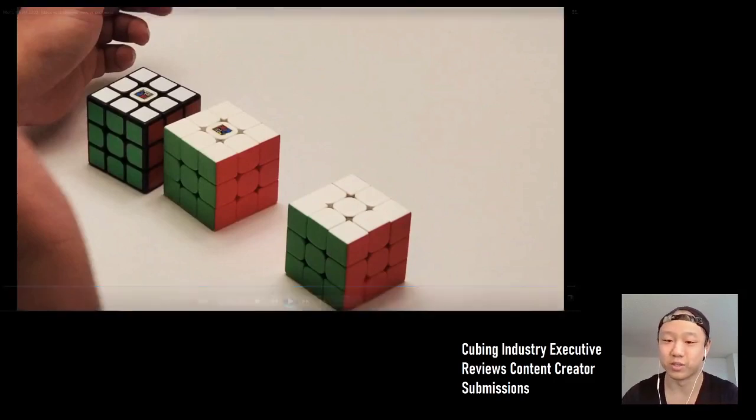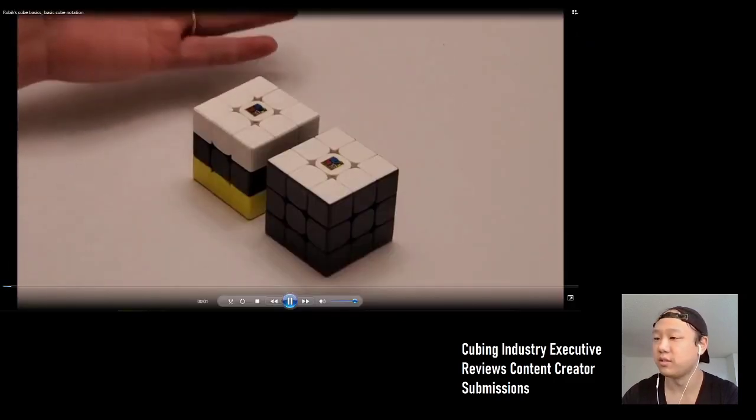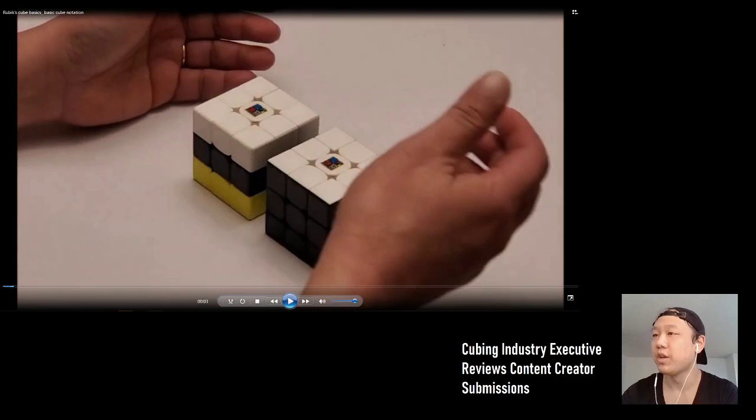Let's watch the next one. The next one is: Hey, fellow cubers. Well, this is Rubik's Cube Basics, basic cube notation. So this is going to teach me how cube notation works.